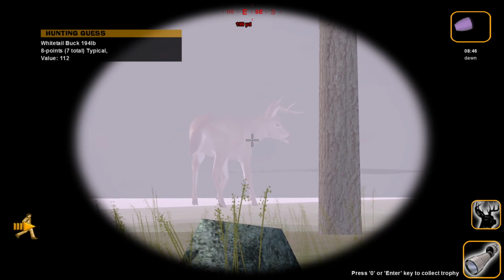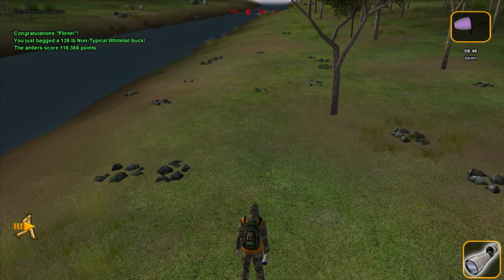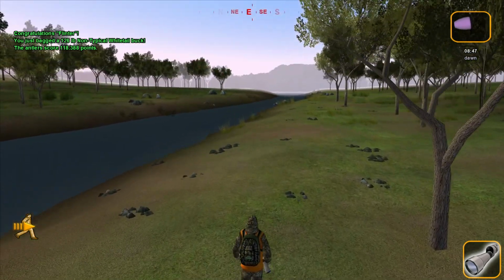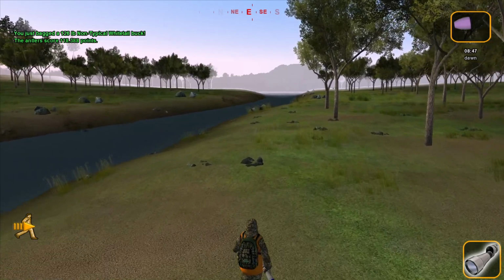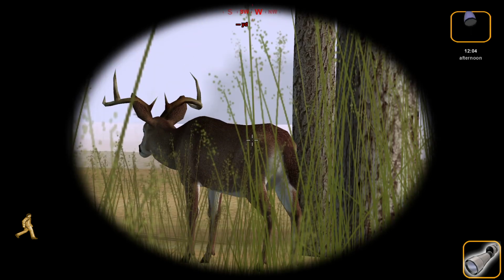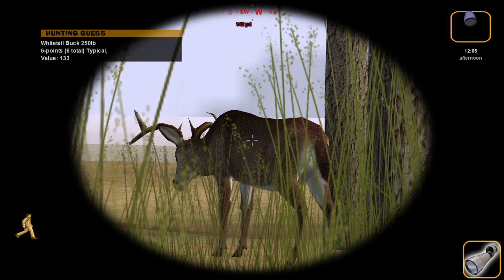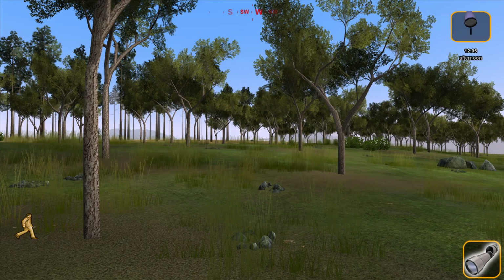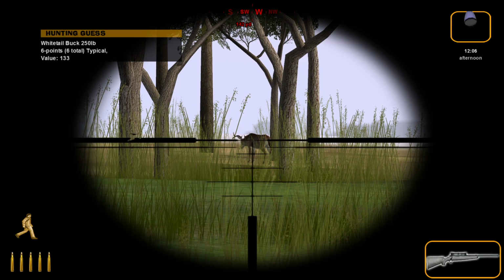Our other buck's kind of just walking away, but I think we'll let him go. This was a 118 non-tip, so at least starting with the non-typical part of it being decent, but the score is not anything too special. This has just been one of those hunts where I think it's probably best to take a buck like this and move on. I mean, it's a pretty good size frame 6-point, and he's got a better estimate than the 2 we saw earlier, so I think we'll try to get him.